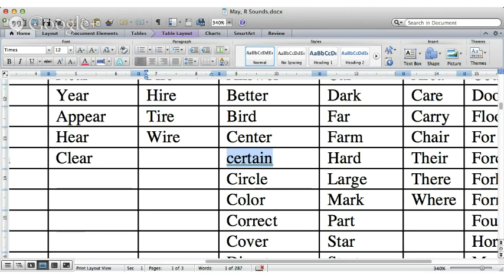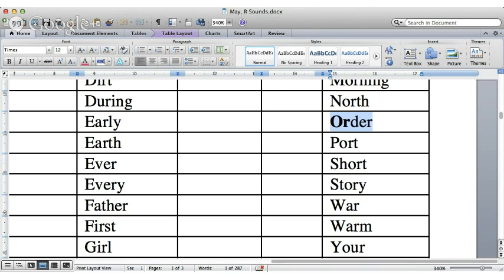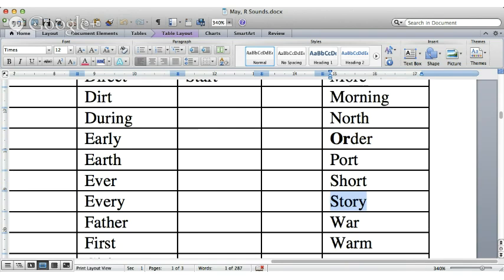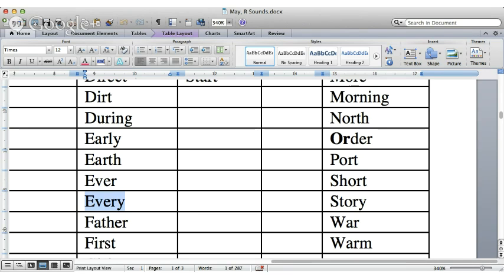Tire. Good. Certain. Good. Farm. Good. Park. Good. Form. Good. Order. Oh, one more time. Order. Good. Okay, now this one. Story. Good. Say that one again. Story. Excellent. Okay. Every.